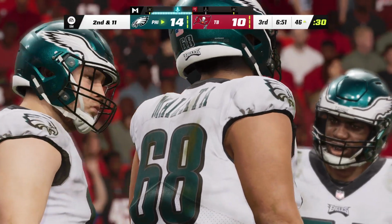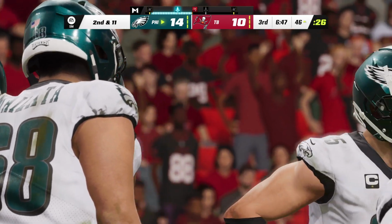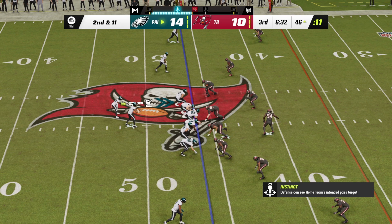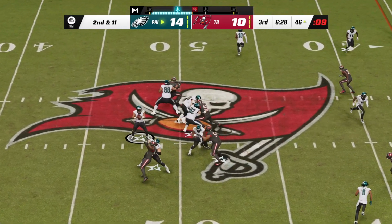Now, they struggled to get him rolling on the ground in the first half, and that's sort of continuing here in the third quarter. Yeah, but I don't think it's time to abandon the running game. I would say keep feeding the horse, and I believe he'll eventually reward them, especially as we get deeper in the game. On 2nd and 11 now.